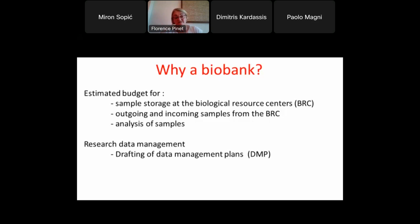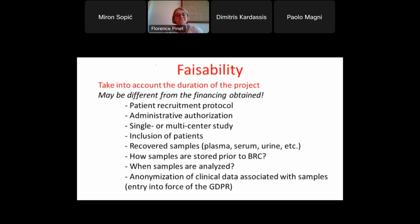Also, for research data management, you need to draft a data management plan. For example, in France, when you obtain money from the French government, you need to provide your data management plan at least twice a year, and how the samples that you will open could be accessible to other researchers and the community, because it is money from the French government.